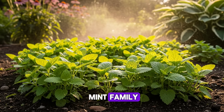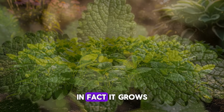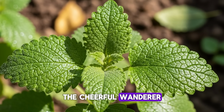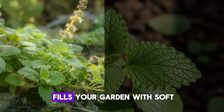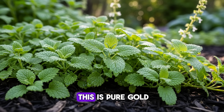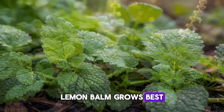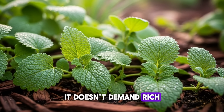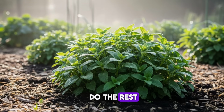It's part of the mint family, which means it's strong, forgiving, and persistent. In fact, it grows so easily that many gardeners jokingly call it the cheerful wanderer. Because once it finds a spot it likes, it happily spreads and fills your garden with soft green life. Now for the lazy gardener, this is pure gold. You don't need to fuss over it. Lemon balm grows best in partial sun, but can handle full sun too. It doesn't demand rich soil or daily watering, just a bit of space, and it will do the rest.